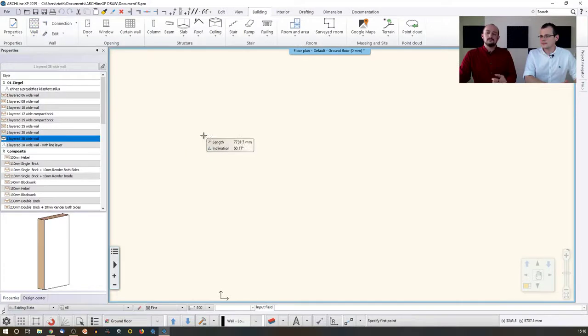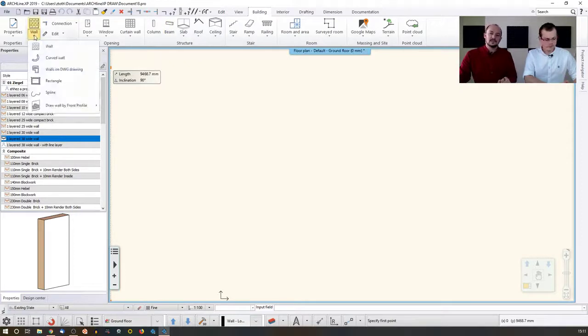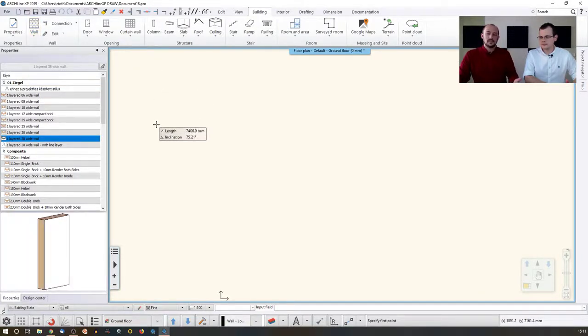Now, whenever you create anything in ARCHLine, you just find a command, you click on it, and then the command starts. Sometimes you will see a little menu appearing. In that case, you will have many other options, other sort of tools, but many times it's just enough to click on the main tool to initiate the command.